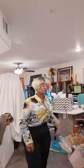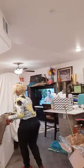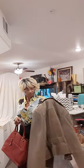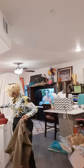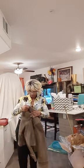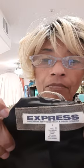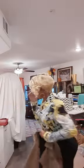Again, these pants are from the Goodwill, as well as the shoes. Well, all of these items are from the Goodwill. This leather jacket, this leather purse, all Goodwill items. Yeah, you can blow it up and you'll see that it is 100%. Oh, I dropped my gloves. Okay, I'll be right back.